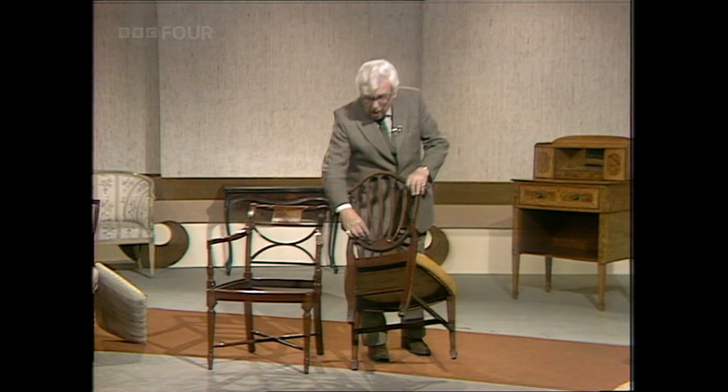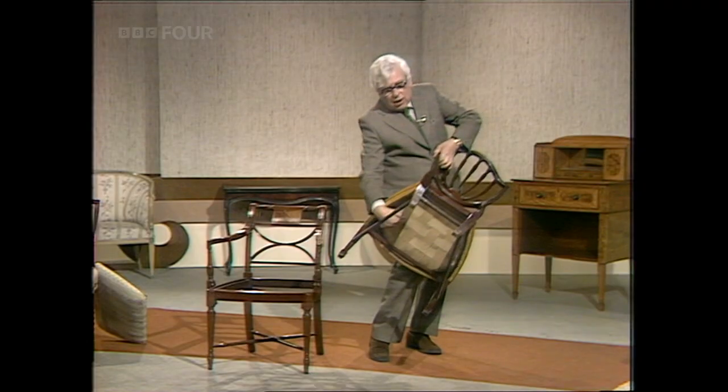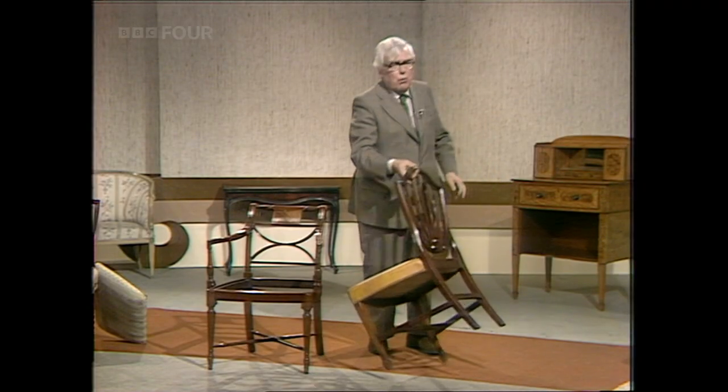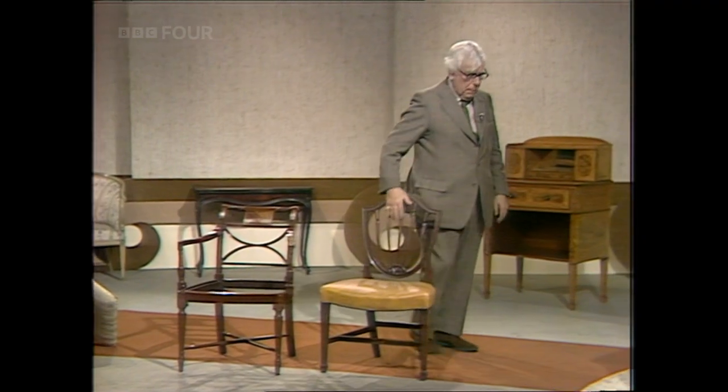Any change in colour, particularly white edges, any horrible staining underneath to try and make it look old, that's just what it doesn't do. It advertises the fact that it is a copy.